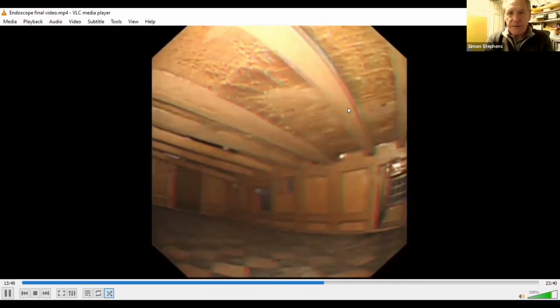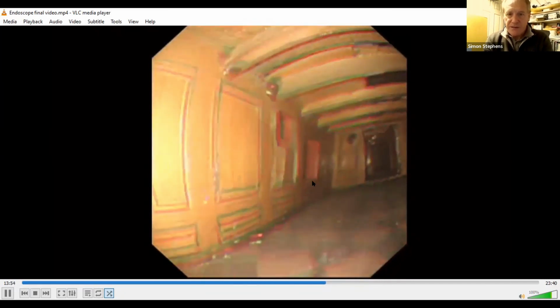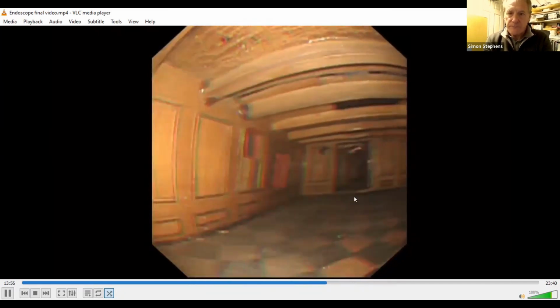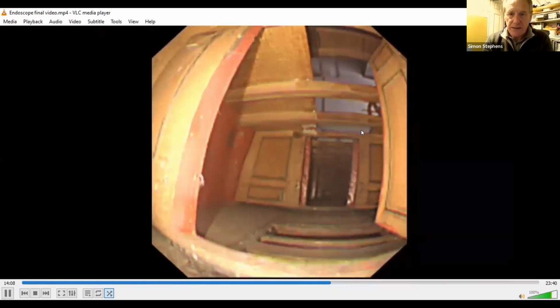You've got a parquetry laid floor. These are the deck beams from the deck above. You've got these lovely panelled bulkheads, gun ports here. You've got a diamond parquetry laid floor here. I'm walking in through the stern now, through the grand cabin into the next set of cabins. You can just see the wheel up on the deck above.